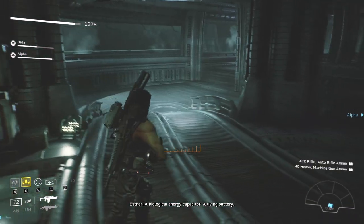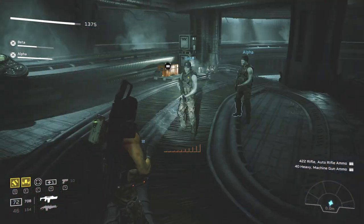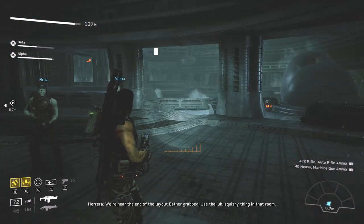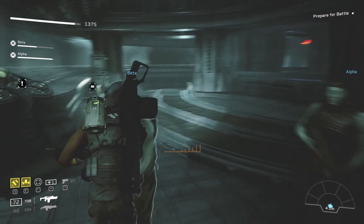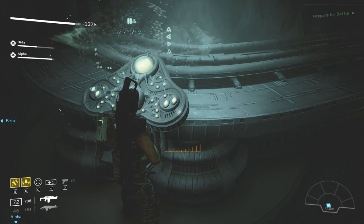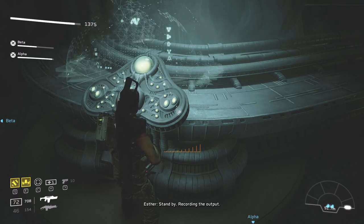A biological energy capacitor. A living battery. We're near the end of the layout Esther grabbed. Use the squishy thing in that room. Farthest left, center right, center top. Stand by. Recording the output.